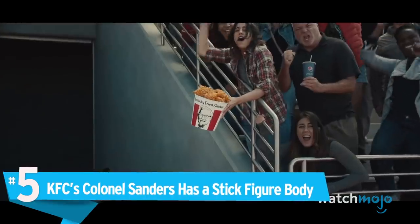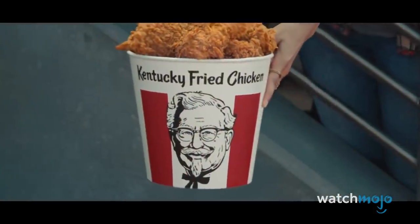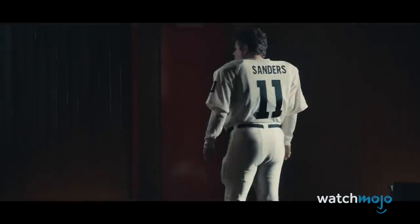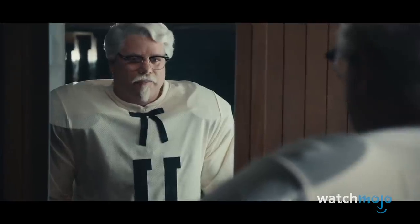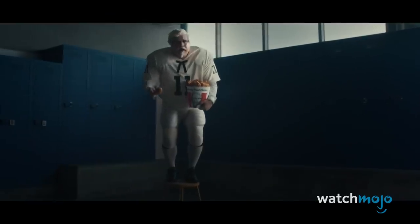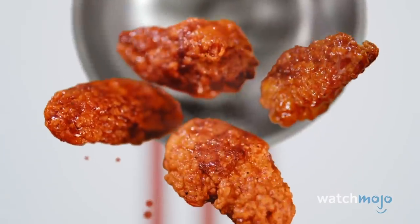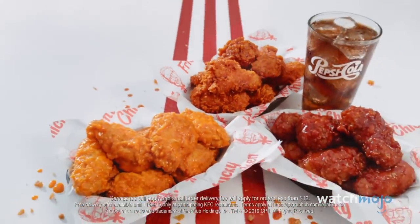Number 5, KFC's Colonel Sanders has a stick figure body. KFC founder Harland David Sanders may have passed away in 1980, but his image continues to be used by the fast food chain for promotional and merchandising purposes. As such, his likeness is as synonymous with the brand as the fried chicken. With his white hair and matching goatee, glasses, and black tie, Sanders is easily one of America's most recognizable cultural figures.